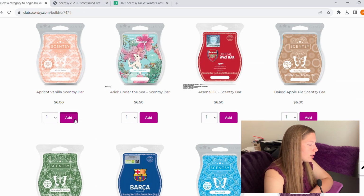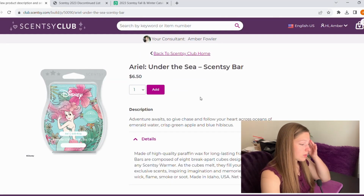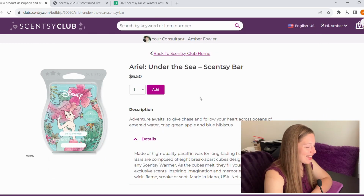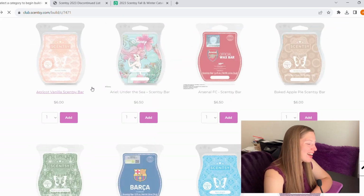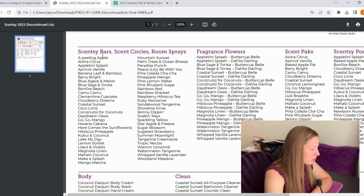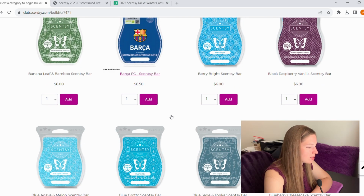So I'm going to go ahead and add this one. There we go. Ariel Under the Sea. Crisp green apple, blue hip. Oh boy. Emerald water. I don't know if I would like that one or not. I'm going to add it and I might take it back out. I don't know about that one. It's the green apple, but sometimes I don't like green apple. Let's see if baked apple is going to be discontinued. Baked apple. Nope. That one is not going to be discontinued. We're just going to pass on that.